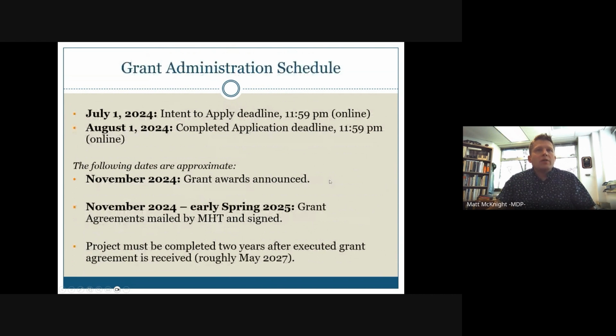All right, so now we're going to go over the grant administration schedule, and we've put the intent to apply deadline as well as the completed application deadline back up on the top of the slide just one more time for you, just in case you missed it. These are the dates when we will be expecting those, and we expect to have grant awards announced sometime in November of 2024.